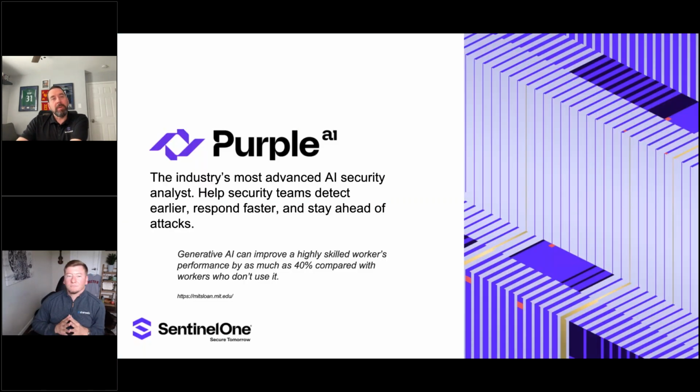So let's talk a little bit about Purple AI. This is a really hot topic. It's a passion of mine. Actually, on my team, I'm one of the SMEs who deals with Purple and talks about it quite a bit. I love this quote. Not gonna lie, I stole it from MIT, but generative AI can improve a highly skilled worker's performance by as much as 40% compared with workers who don't use it. In our testing, I have a couple slides on this too, we've seen up to 60 and 80% in the SOC by using Purple, because it's tuned for what we're specifically doing in our industry.